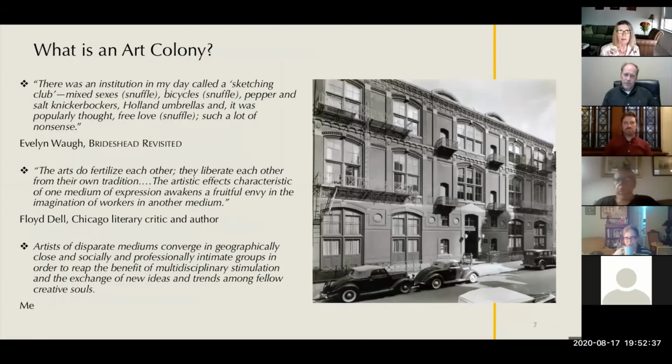What is an artist colony? I think people could debate this, but for decades, going back into the 1830s in France, artists of different types, sculptors, painters, actors, musicians, tended to congregate in geographically small areas.